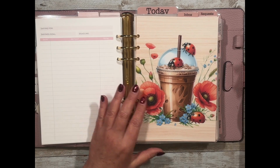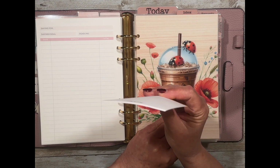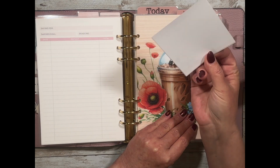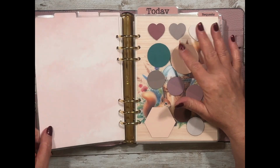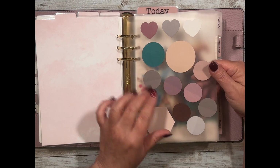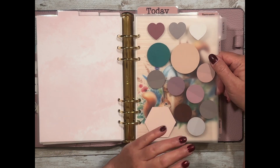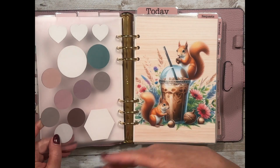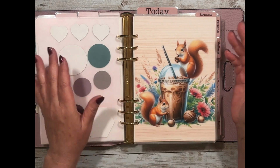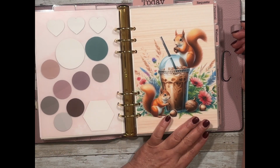So this is inbox. This is where I have stopped using notes that don't have any adhesive on the back, and when I do, I have to use washi. Or these right here, these transparent Post-it notes. So I'll be putting them on the back of here and probably all over the back of there. I may even move some of the dashboards around and add them to there. So this is for request.